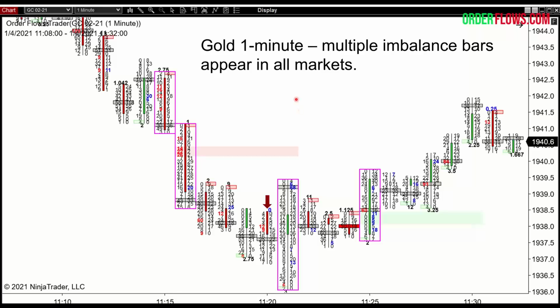Here's gold, right? Like I said, multiple imbalanced bars appear in all markets. Markets selling off, you're seeing, here's a red bar with multiple selling imbalances. They're not stacked. Here you got your stacked selling imbalance. Market went a bit lower. Then right off your swing low right here, we got 1, 2, 3, 4 buying imbalances. Market went sideways before it started popping back up. Again, a move from 38 all the way up to 41, 41 and a half, right? And it came well before the stacked buying imbalance appeared in here.